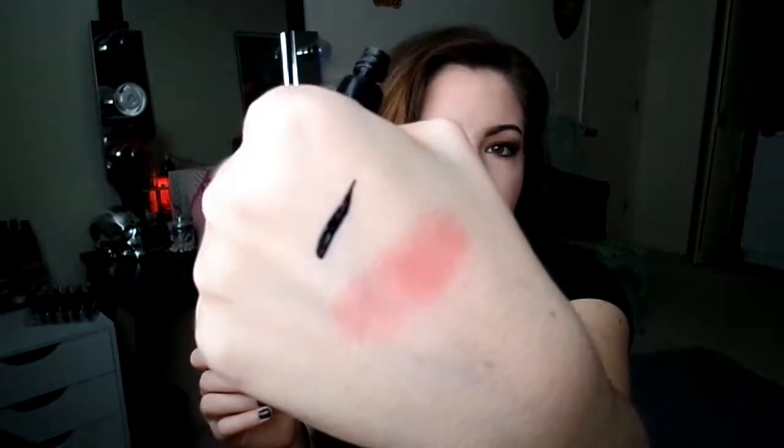This is $1. I think it's a great liquid liner. Mind you, it's not crazy opaque or anything. That's what it looks like. It takes a minute to dry, so you definitely want to give your eyeball a minute before you blink and get it all up on the top of your eyeball, because it will happen. It happened to me. But it's $1.